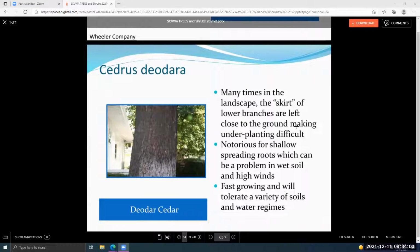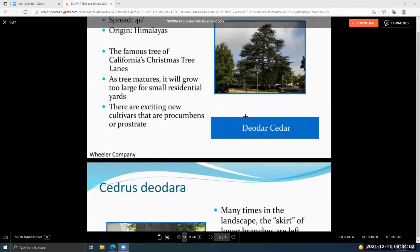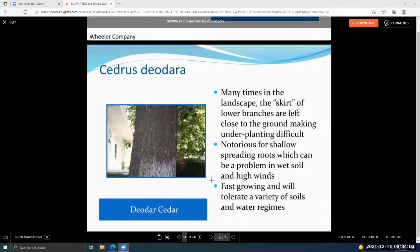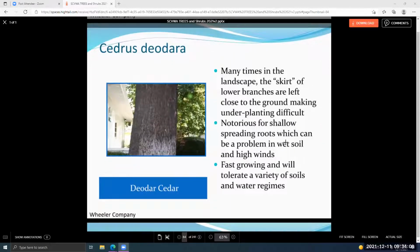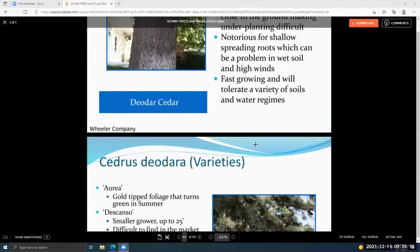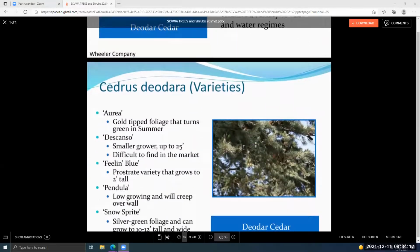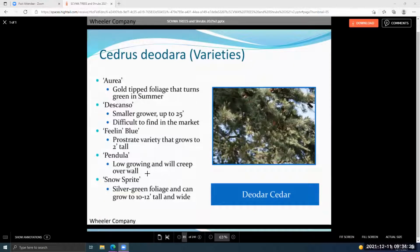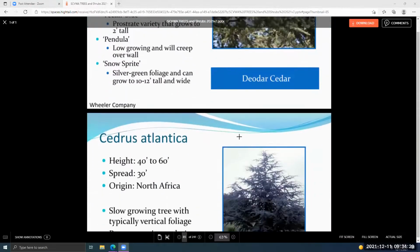Got a beautiful trunk. The branches can be trained up so that you can work underneath it. Does have a large root system, so you can't really plant underneath it at all. And they have developed some newer varieties that don't get quite as tall, including some that are very short, kind of fun little plants.